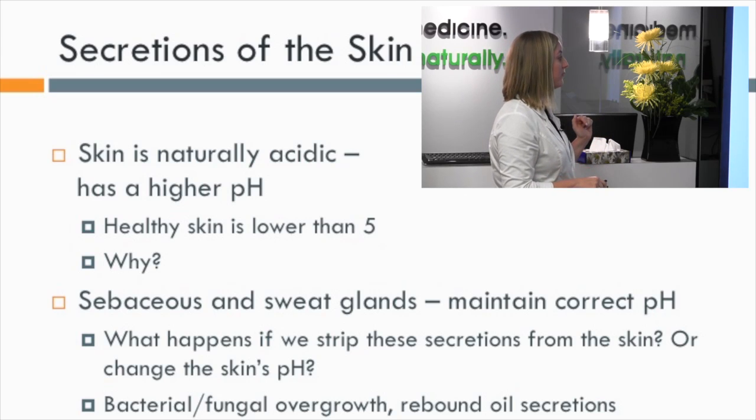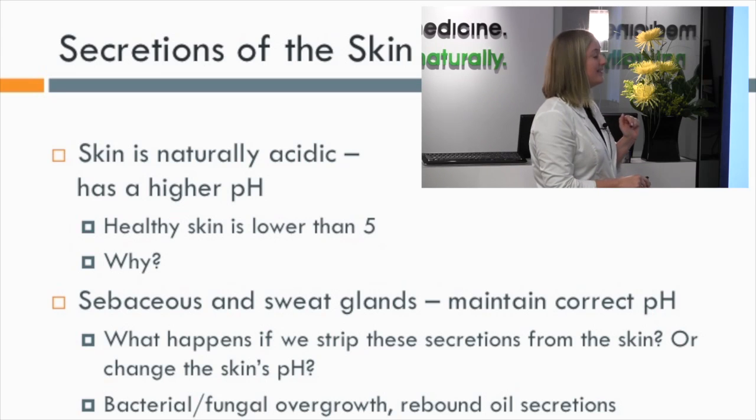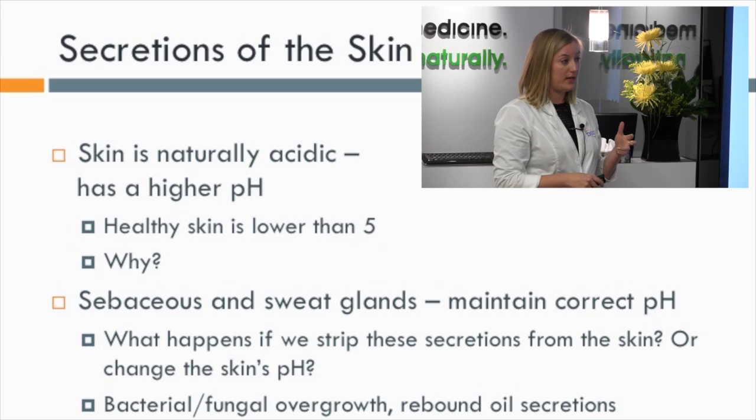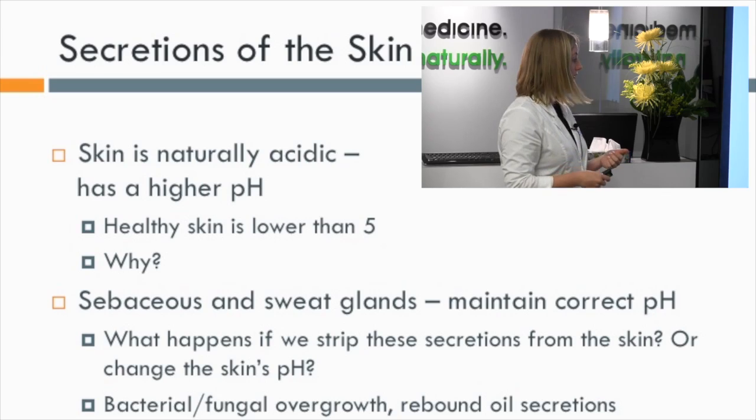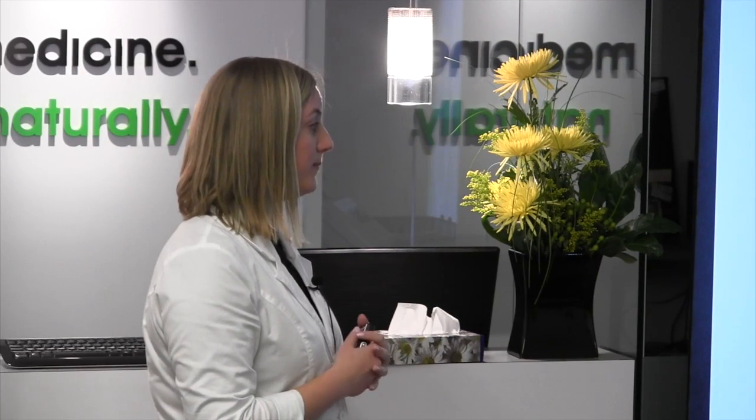Now, sebaceous and sweat glands are the ones, the sebaceous glands, that's making oil, okay? Sweat glands maintain that correct pH. That's their job, okay? They're constantly secreting to keep that pH where it's supposed to be. Now, what happens if we strip these off, or if we change the skin's pH? What happens to our skin? Dries. It dries out, very good.